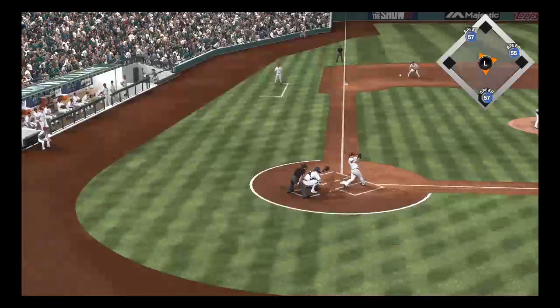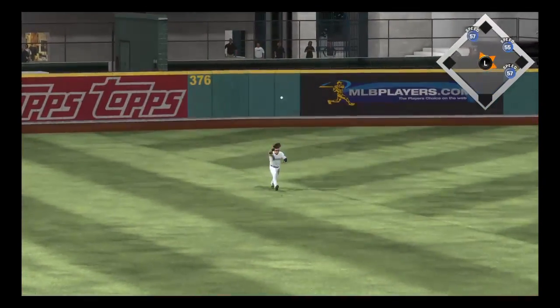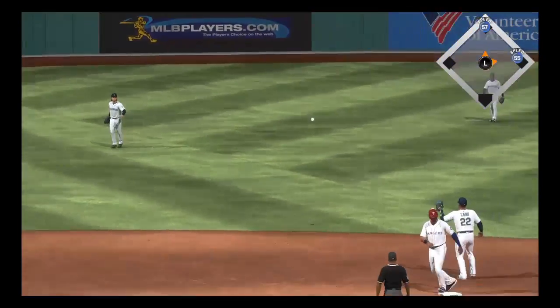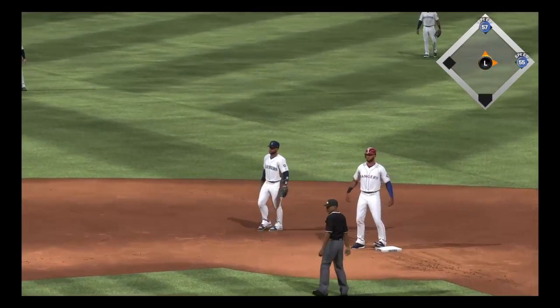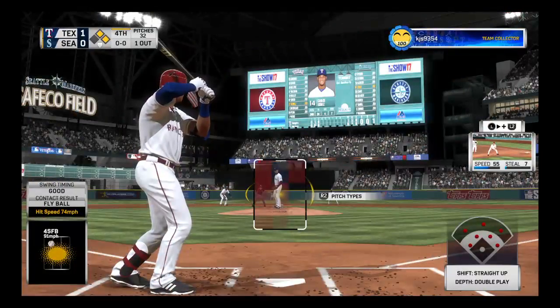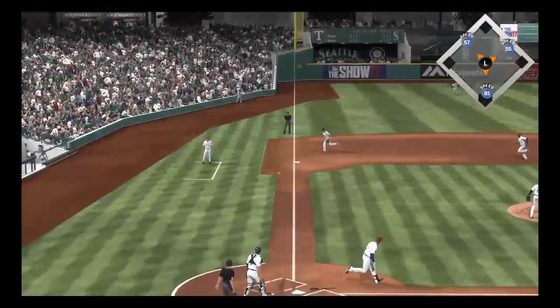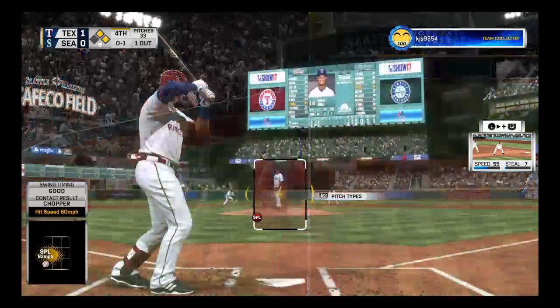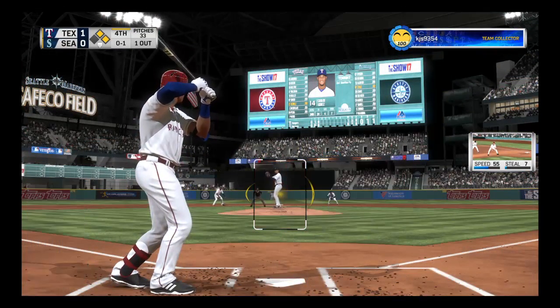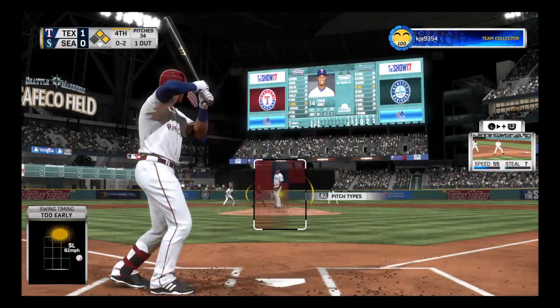It's ball 1. High in the air into shallow left center. Calling for it, Gamble. 1 out. Throw behind him to second. Here's Carlos Gomez. He hit a sac fly earlier. Center fielder Carlos Gomez. Grounder down the line at third. But a foul ball here. 0-1. And boy, big problems here to start this at-bat.